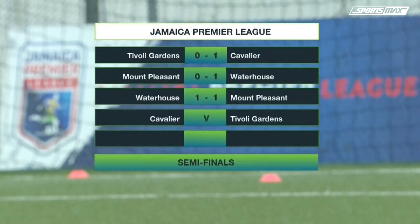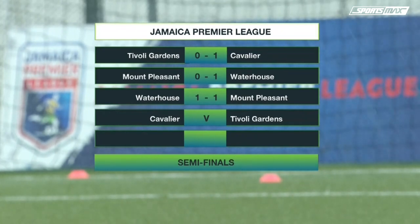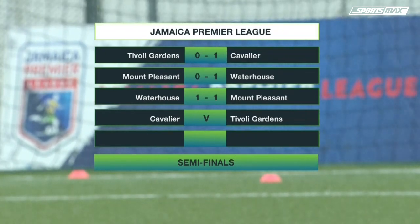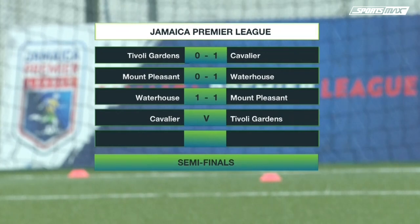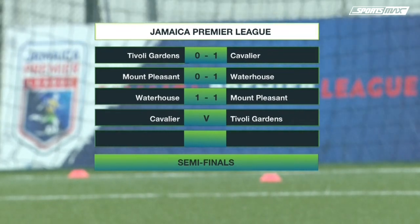So, these are the results as far as the semi-final matchups were concerned. Waterhouse had come away with a 1-0 win in the first leg, and they held on 1-1 here. Cavalier has the advantage over Timothy Gardens heading into the second leg coming up next.